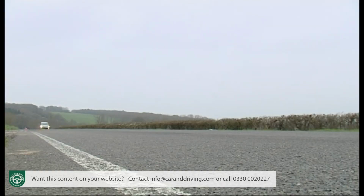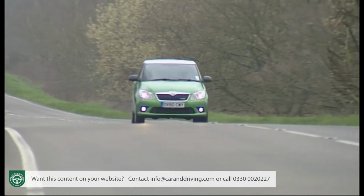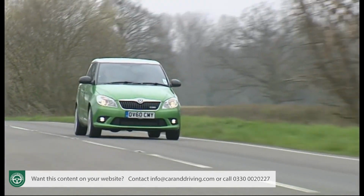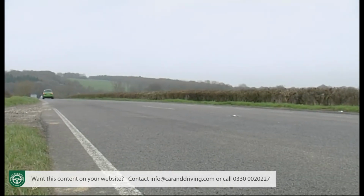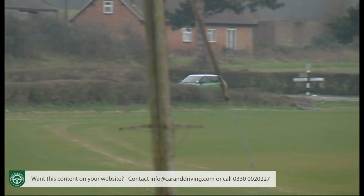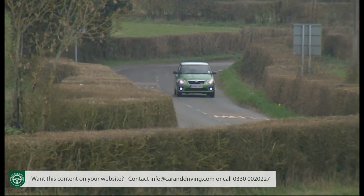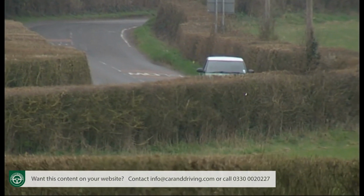If you think that's high tech, then it's nothing to what lies under the bonnet. Not for nothing has the 1.4 litre twin-charge engine that resides within this Fabia won several international awards. Working on the principle that even modern turbochargers take a while to get into their stride, it employs a supercharger as well to boost engine performance at low speeds.